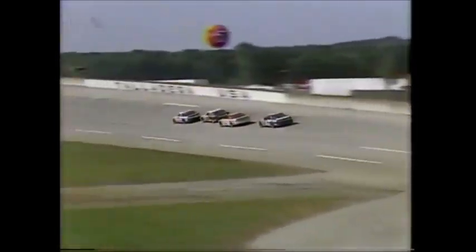Is anybody going to be able to catch Morgan Shepherd, who has been very strong all race long? Good qualifying effort, started sixth, has been right up there all afternoon long, but Davey Allison has also had a very strong car. Here again, trying to get by Bill Elliott, and those guys need to get in line. They're in jeopardy of getting left if they don't get back in line. They did get back in line.